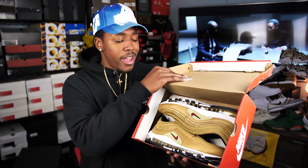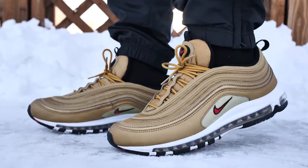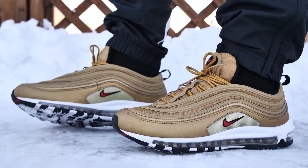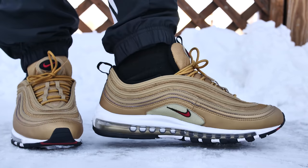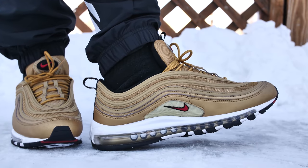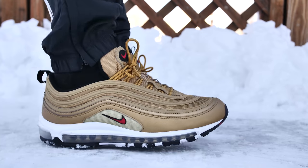The gold Air Max 97. You guys know I had to put the silver bullets up there, but the gold Air Max 97 made it to the top 10 on my list. Now, I definitely haven't worn these as much at all. I probably worn these maybe 5 or maybe less than 5 times, and a lot of the times I wore them was actually on my trips when I was out in Australia and Hong Kong.